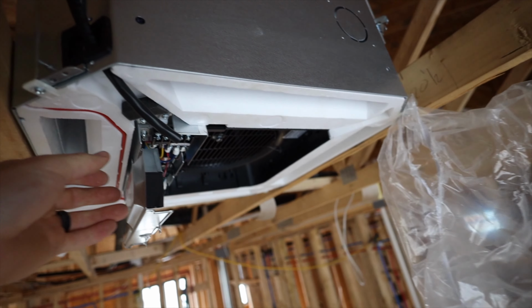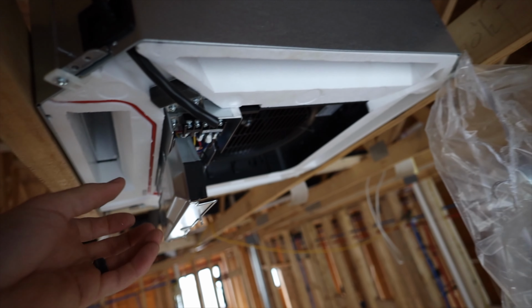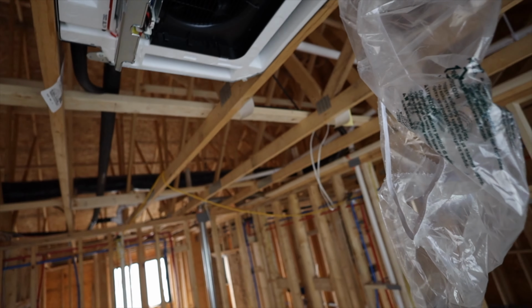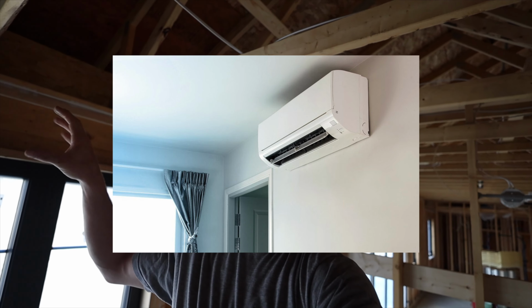This is just an access panel. I still need to wire these. And then there's gonna be a big grate that'll go on. That way it's flush on the wall. A lot of times mini splits have the registers hanging on the wall, which is fine. It's just an aesthetic thing. We didn't really like the look of it. It looks a little too industrial for our house.